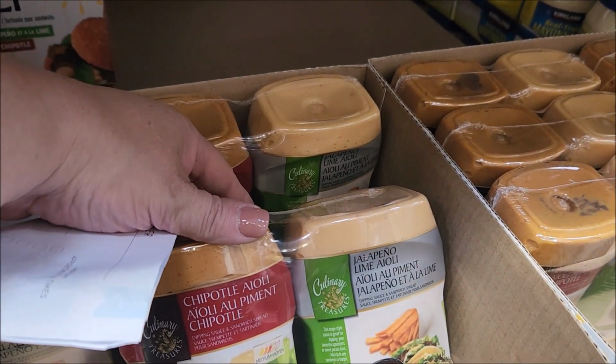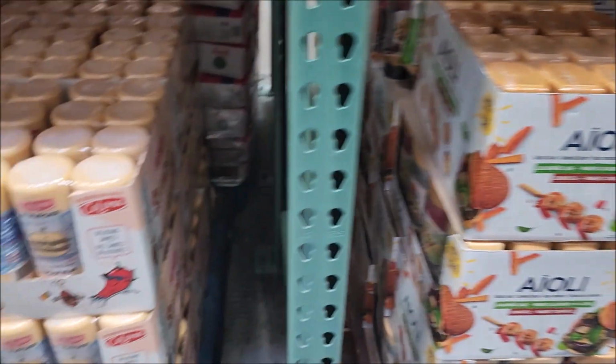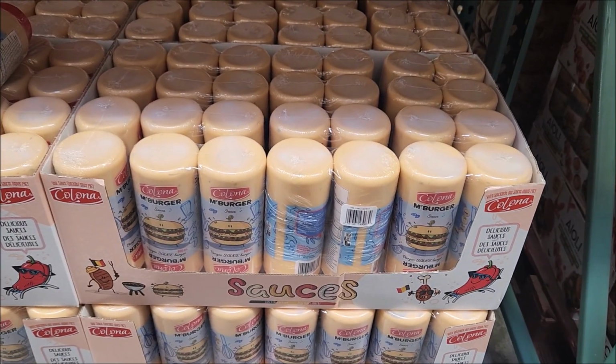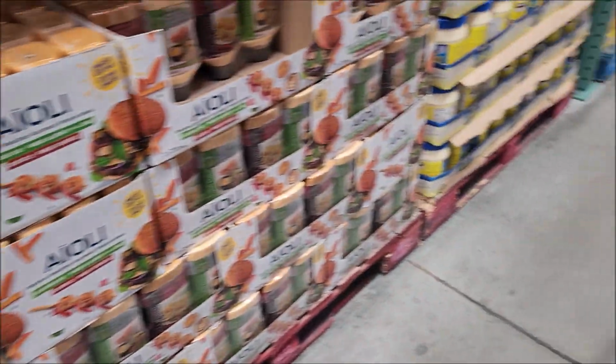We did pick this up a couple of weeks ago, and we really like it. It's great with sweet potato fries, or even if you just wanted to dip some vegetables or your meat in it. My husband really likes the smokiness of it. I have been interested in trying this, but we don't eat burgers a lot, and 2 containers seems to be a lot, so I'm going to go ahead and pass on it.